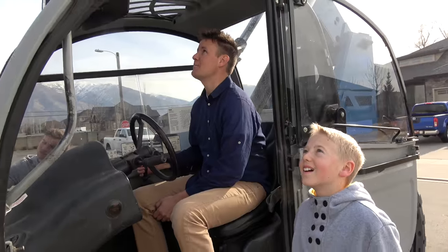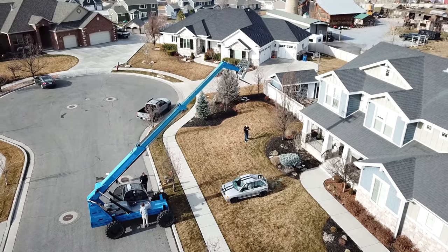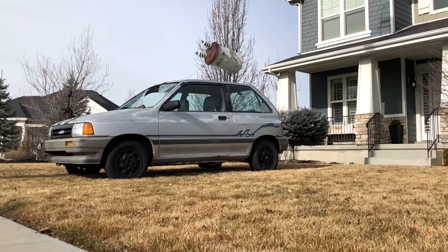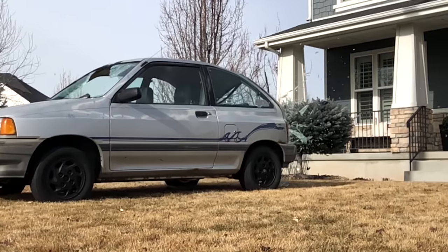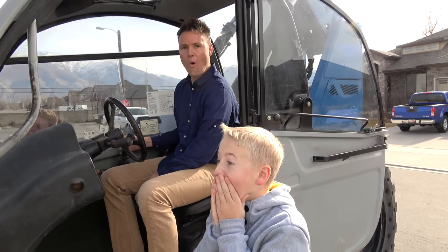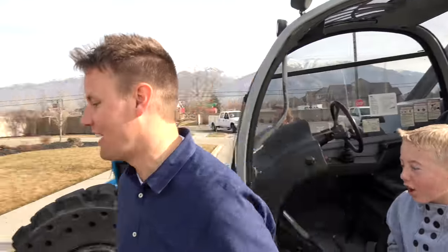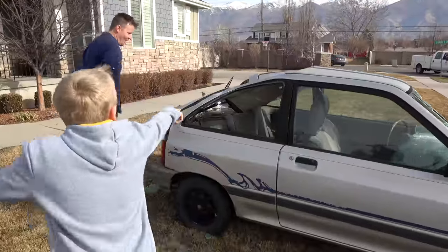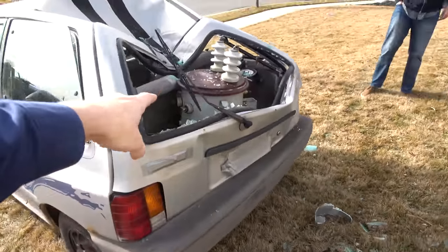Here we go. Take number two. It's going! It's going! Oh! Woo! Everywhere on the yard. We got it. We got it good on that one. Let's check it out. Oh, it landed! It landed! It is perfectly straight up. There is a transformer. This thing is tough.